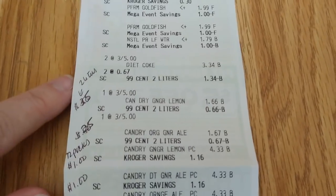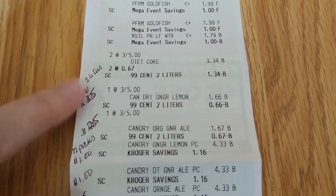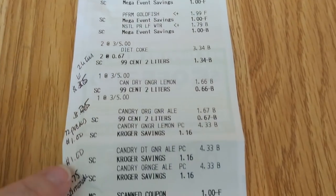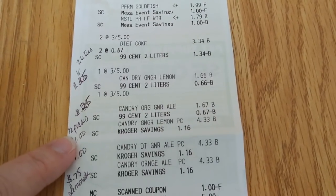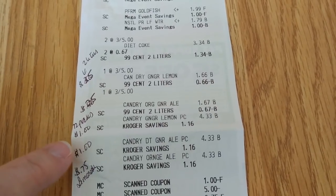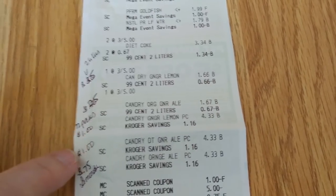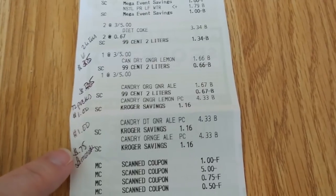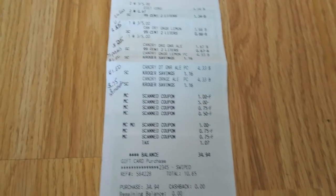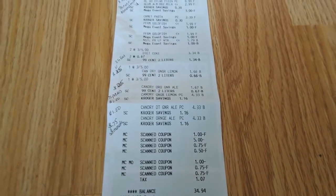The Canada Dry 2 liters, I got one of each kind, so I was expecting 25 cents back for each one. Then also the 12 packs of Canada Dry, I got one of the lemonade, one of the diet lemonades, and one of the orangeade. So 2 of them should have been $1 plus a 75-cent back one for just the lemonade. So that should have equaled $11.75. I only got $1 back from the Chobani yogurt.